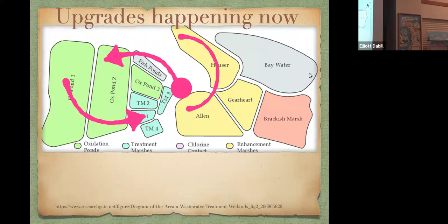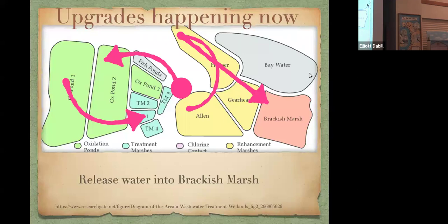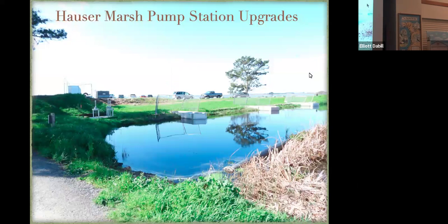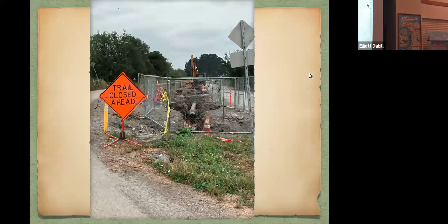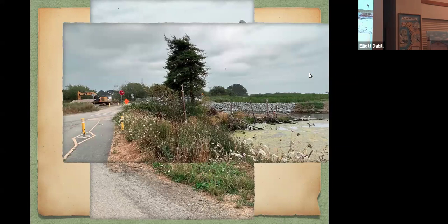Still, now the water will run through all three marshes, but the change is that from Hauser Marsh, it's going to be pumped to the newest marsh, Brackish Marsh, and there exit the facility out into the ocean. This is the south end of Hauser Marsh. And if you can see three concrete walls in the water, those will collect water and send it to the pump. There's the old pump station, and the water will be pumped out to this pipe that was just being installed last year to the Brackish Marsh.